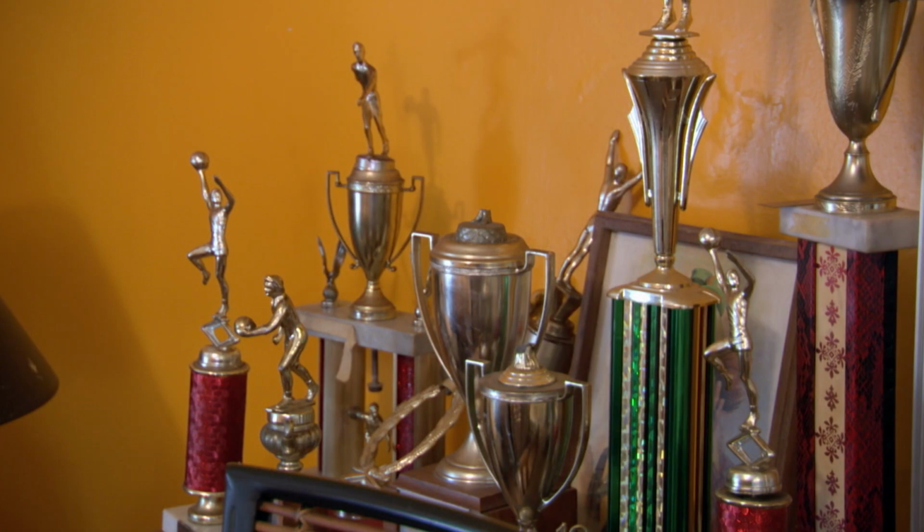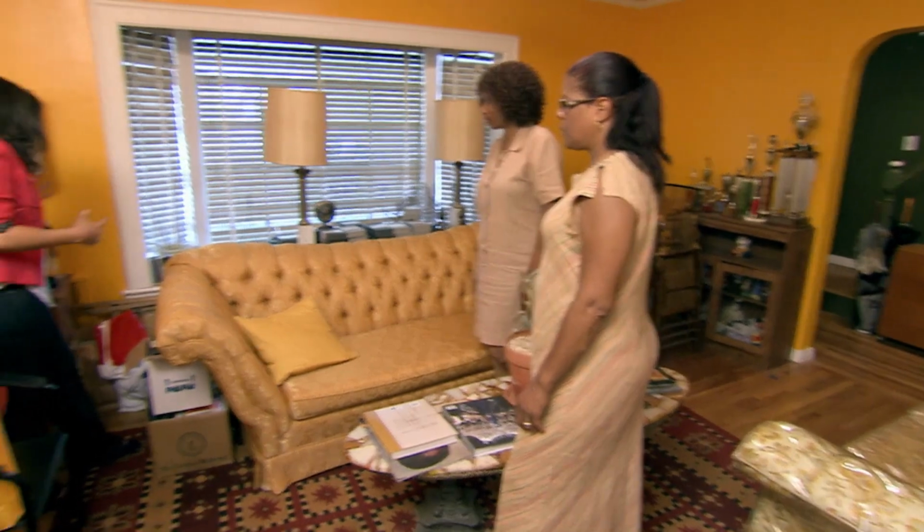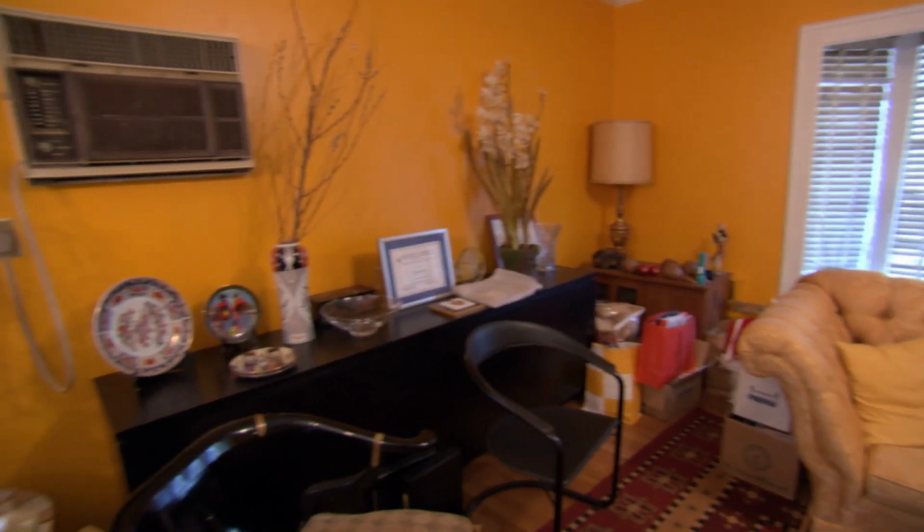You got all these trophies. 1, 2, 3, 4, 5 dead plants. Boxes and boxes of stuff. Pair of slippers. Yeah, that was from a hotel. How do you even move around? I don't come in here. The clutter is forcing you out of this room. Absolutely, it's forcing me out of the house. Tell you what, it might be forcing you out of the house, but it's also forcing the buyers out.